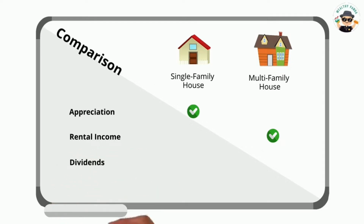When it comes to dividends, single family houses tend to pay higher. The reason for this is you have much lower operation costs and much lower maintenance costs, so most of the money coming in is actually profit. So when it comes to dividends, single family houses are still a winner. And when we look at the ROI overall, single family houses definitely seem to be the winner here.